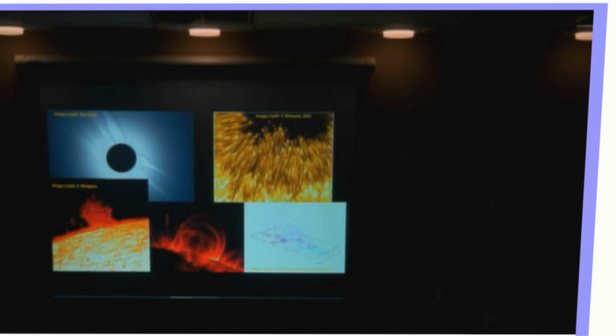Here's a close-up of a sunspot. There's a lot of dynamics going on in here, so if this were a movie, it would move like water in a kettle. It's moving, it's bubbling, and we want to get a closer look at these dynamics as well.